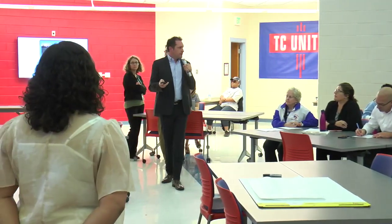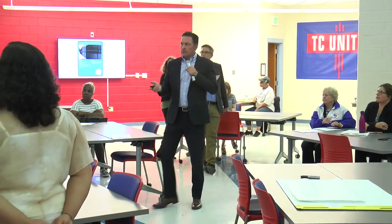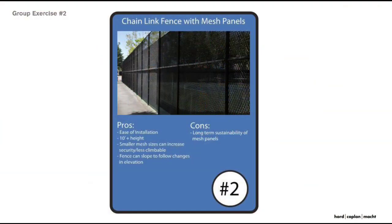Okay, I'm going to move on to number two. Number two, chain link fence with mesh panels. You may have seen these mesh panels around tennis courts. Again, they offer a little bit more opacity than just the plain chain link fence. Again, with a chain link fence, you're able to get a product that's 10 feet plus in height.